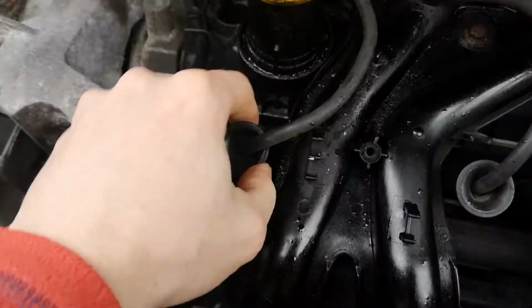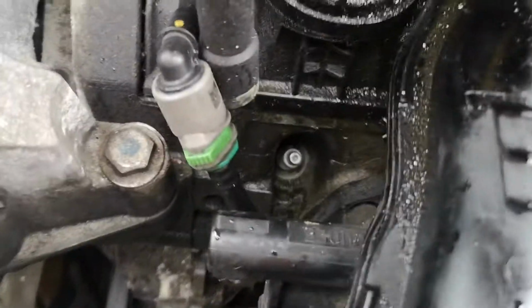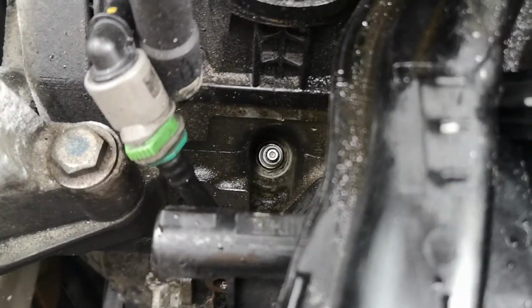It is still raining, many days on. I did manage to change one of the spark plugs the other day, and we're going to try and do the rest now without getting water in here, because it seems like it's just never going to stop raining. Right, I'll take this off. You can see nice new spark plug down there.